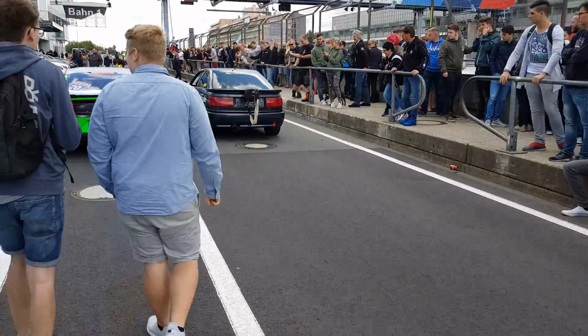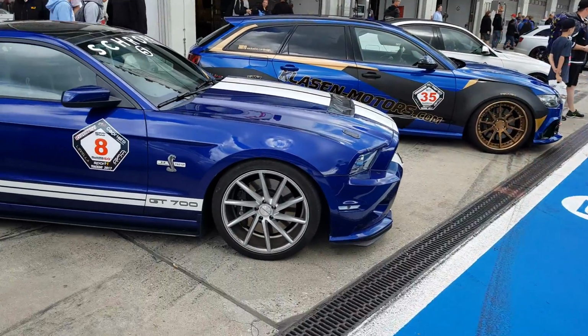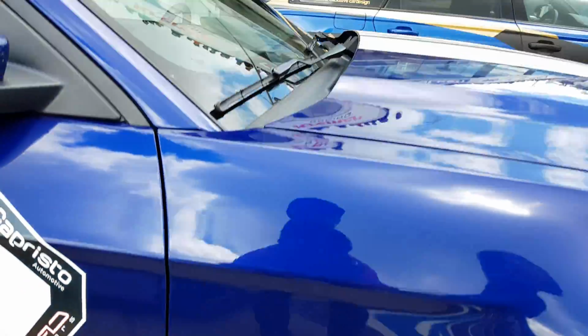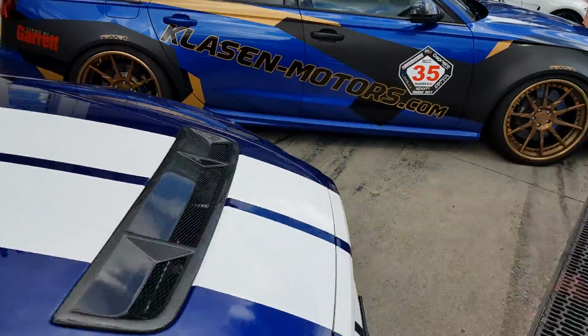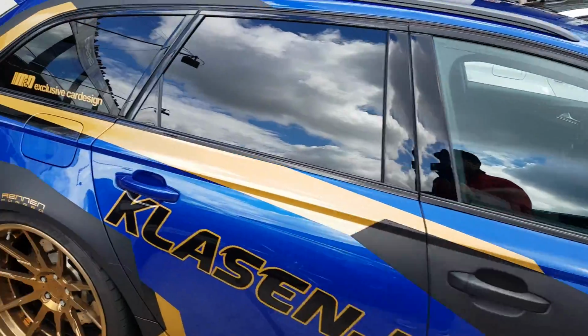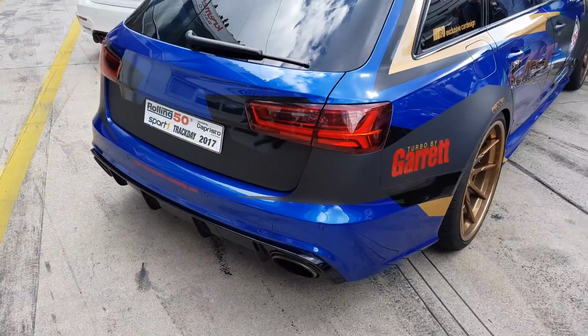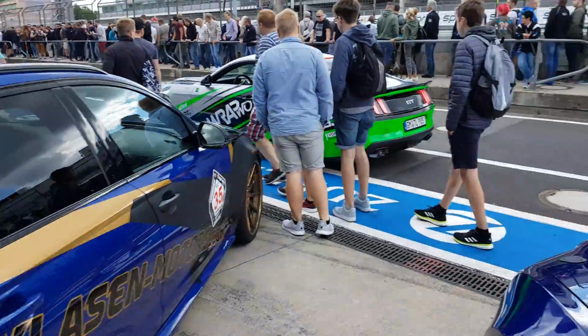S2 with a parachute on the back for optimal braking. Wow, wow, wow. GT700 Shelby Super Snake. Nice RS6, also premium. Oh no, is it? Is it? I think it is. Yep. A mandatory car for drag racing.